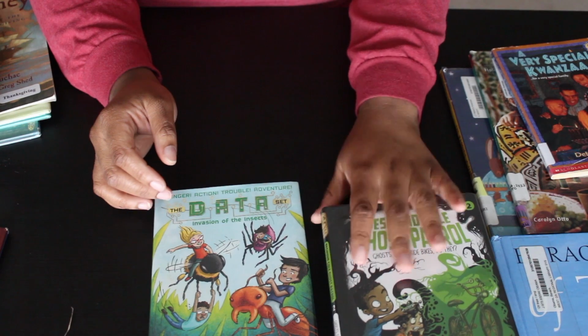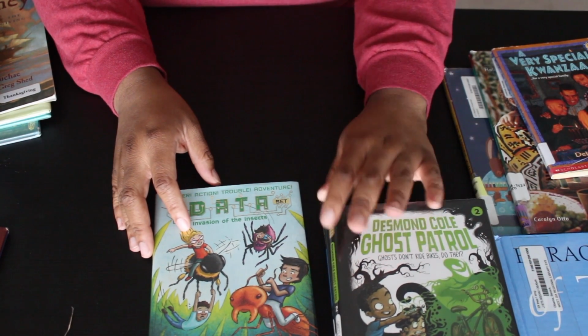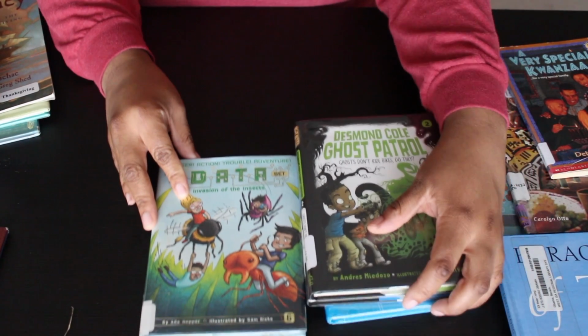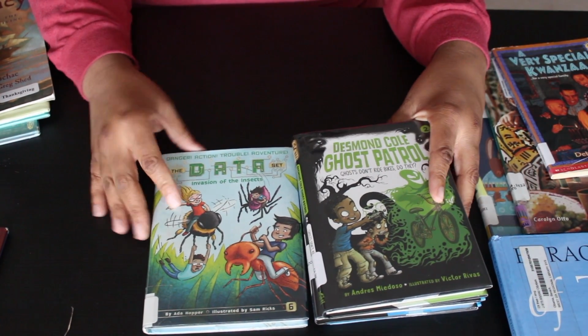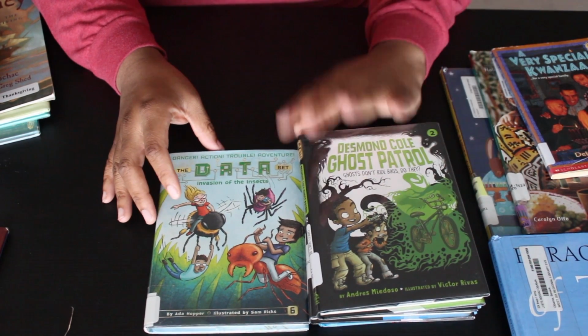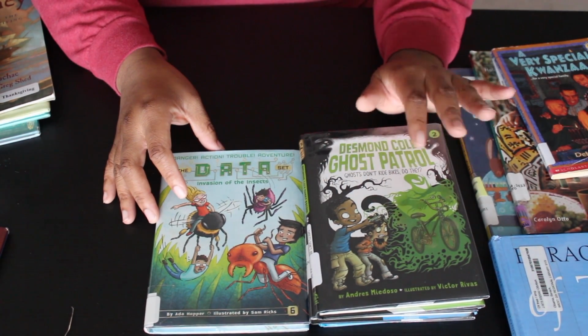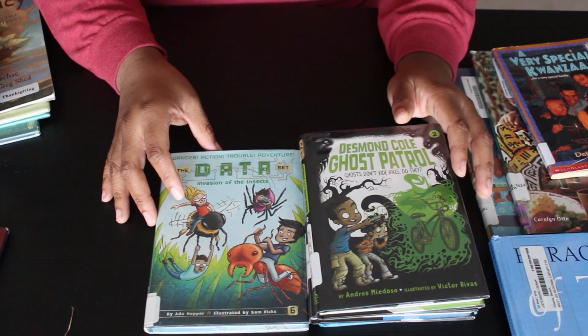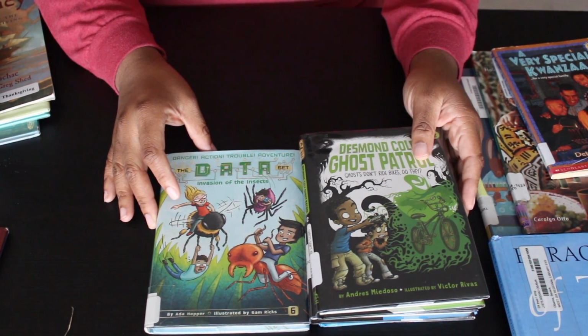What is important for us and our family is that we want to make sure there is equal representation in the books that my son reads. We want to make sure that he can see himself in some of the books that I present to him. And the majority of the books we select for him have equal representation of himself within those books.